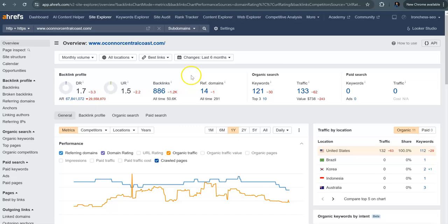So we're going to come back over to this tool that we use called Ahrefs. It is just a tool. It's not 100% correct all the time, but we can see that you guys have a domain authority of 1.7 and it just dipped 3.3 points. You've got a URL rating of 1.5, also dipped 2.2 points. You've got 14 referring domains going back to 886 backlinks, which just dipped 1,200. You're getting found for 121 keywords, and you've got roughly about 133 people traveling to your website every month.